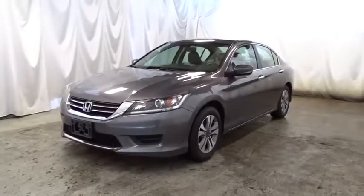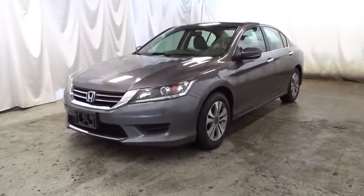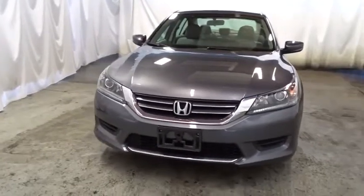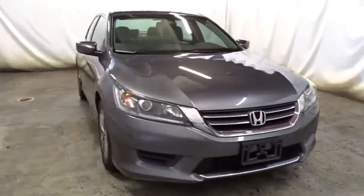The 2014 Honda Accord. Ingeniously simple, yet overflowing with luxury and technological creativity, all that and more in the Accord. This vehicle has less than 25,000 miles. Here are some of this vehicle's great options.